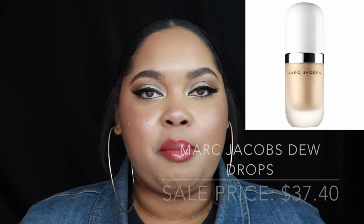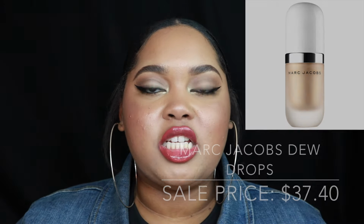So the next thing that I want to talk about is the Marc Jacobs Beauty Dew Drops. These drops are in the coconut collection that just dropped. These are so beautiful. They are highlighting drops. They're going to give you that nice, beautiful golden luminescence. You can mix it with your foundation, you can wear them on their own, and you can also just highlight your skin to look like the golden goddess that you are.